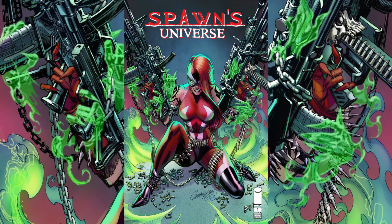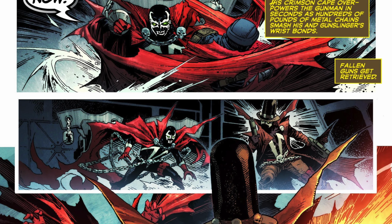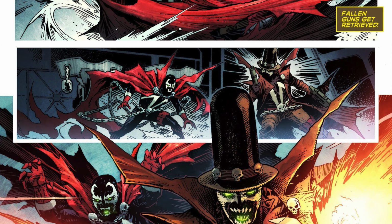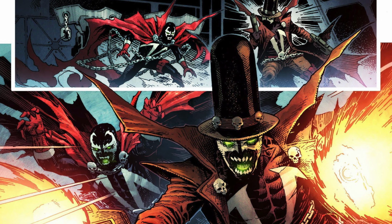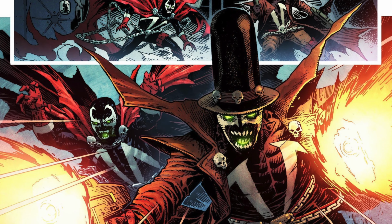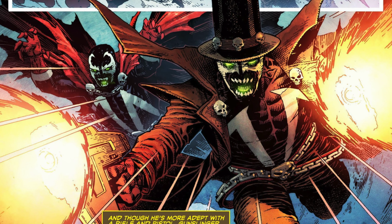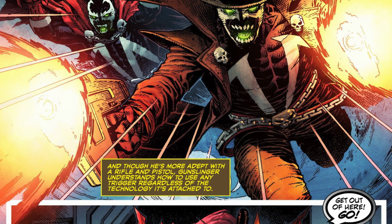Number 4 on the list is Spawn's Universe issue number 1 from Todd McFarlane and Image Comics. At present, this comic has a 30-day average price of $36, which is essentially roughly what it's been for about a year. Despite this low value, the book continues to flow into CGC, and given the popularity of Todd McFarlane and Spawn, this is not likely to change. At present, there are 829 total graded copies of this book on the CGC census.